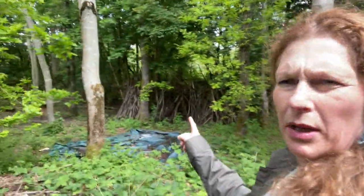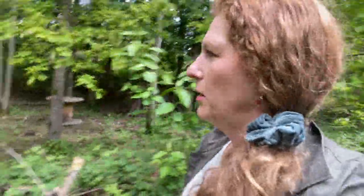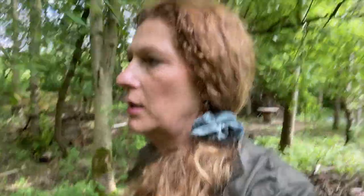Sessions here, I don't know, for kids or something. We've got some dens. There's definitely been some work done with kids here. And there's like an eco classroom here, I'll show you. So I might do a bit of digging and see what it's used for.